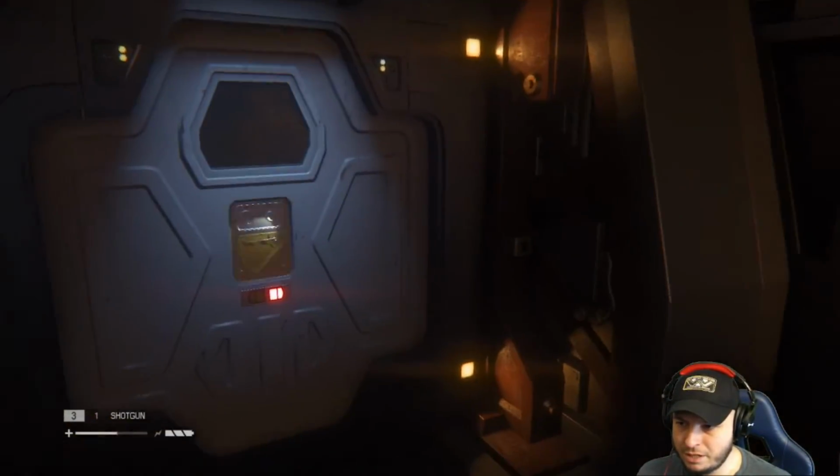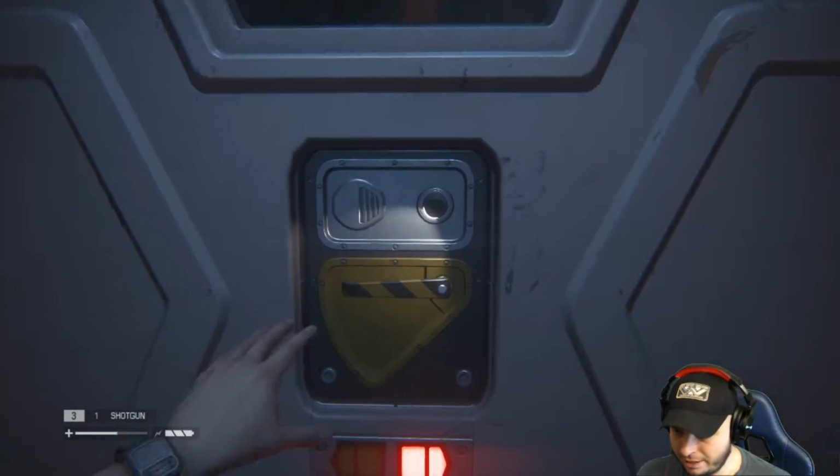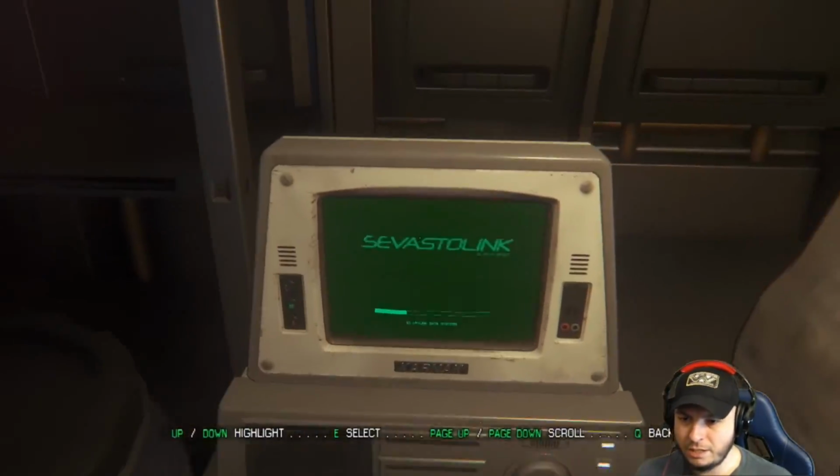Right. What's in this door then? Is that just like a shortcut, in case I need the loop? Oh, it's a computer. Let's check out the computer.